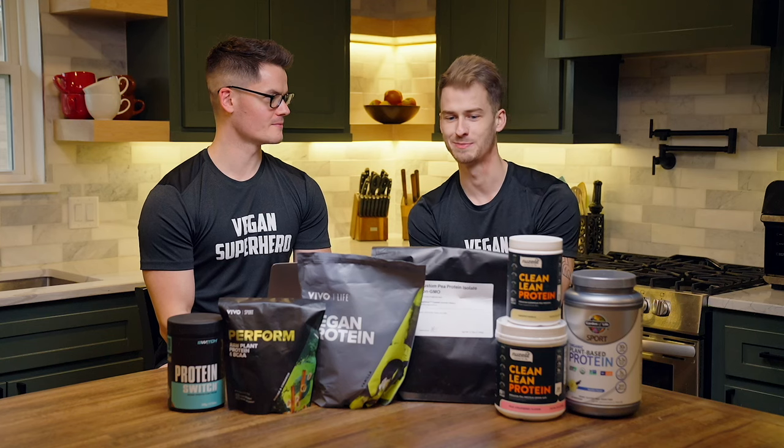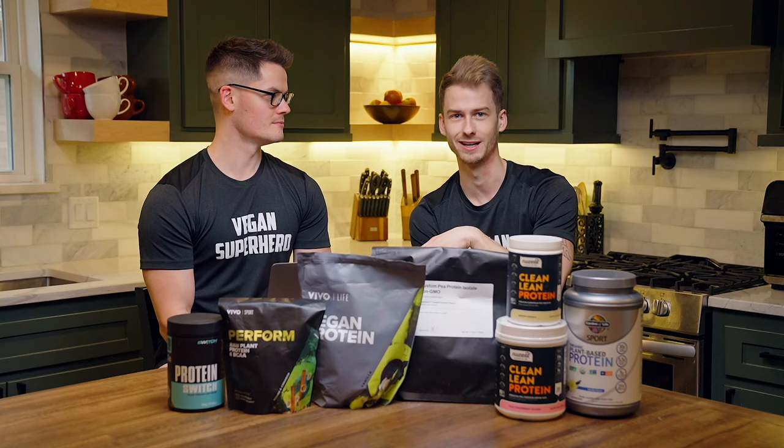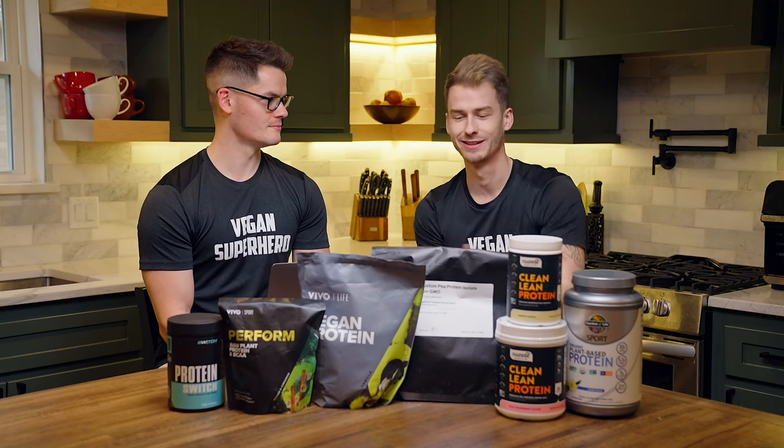So out of the seven categories for these different protein powders, which one would you say is your number one category that you're looking at? Hands down, taste. If it doesn't taste good, I don't want to drink it. I don't want to eat it. I'm willing to spend more for good taste, and I'm willing to lower the BCAA content because I can get it from other things. I just want my food to taste good.